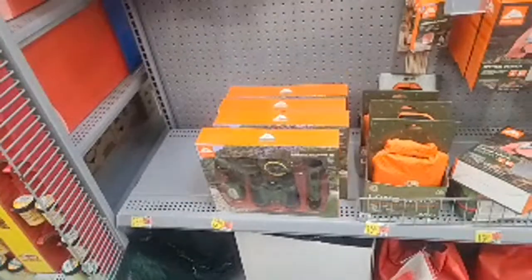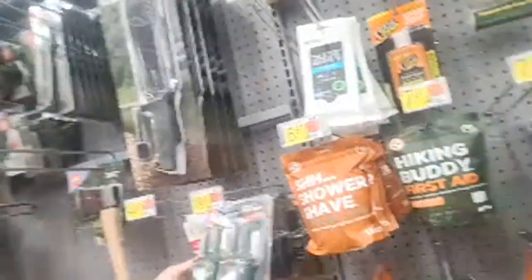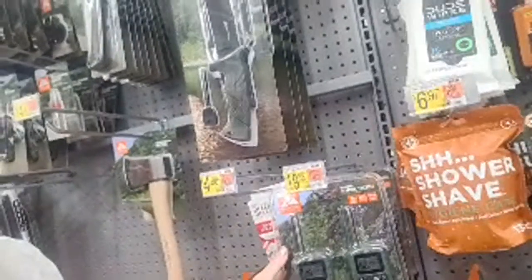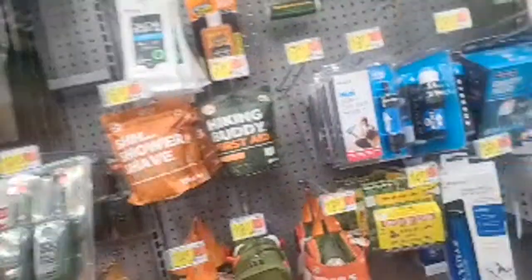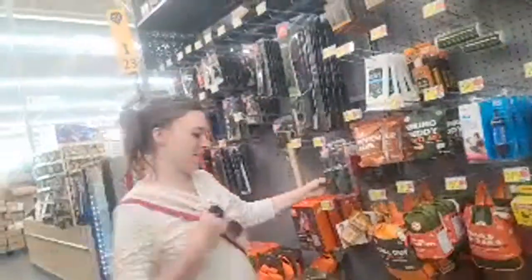Hey, here's walkie-talkies. That's so cute. That might be actually necessary if we go somewhere that doesn't have phone service, so that we can keep in contact. That would be so cool. Walkie talkies. That would be so cool. Like make a movie with people that have walkie talkies.